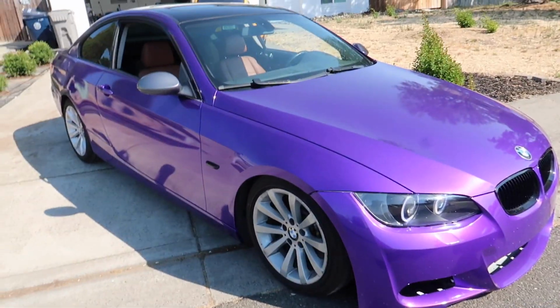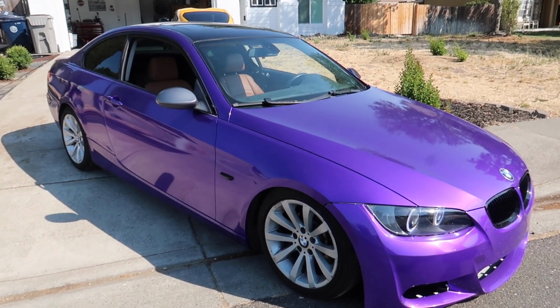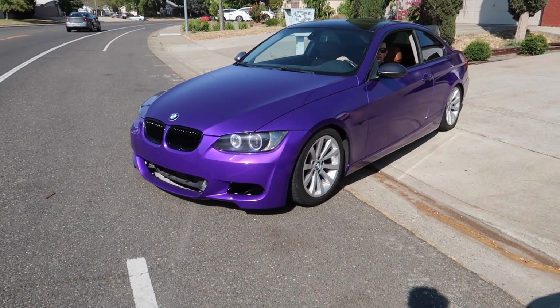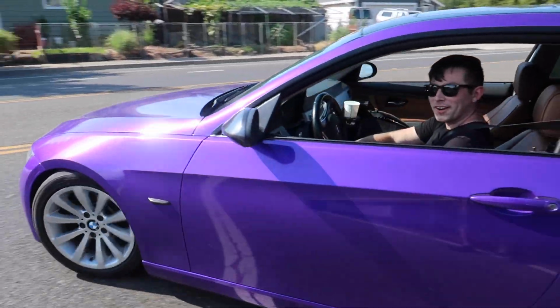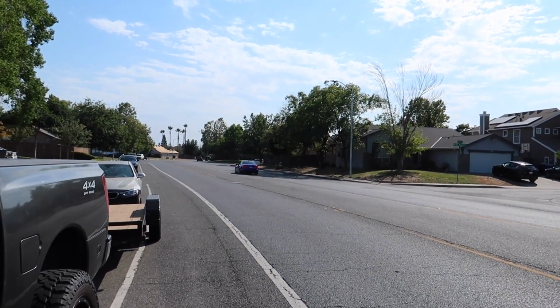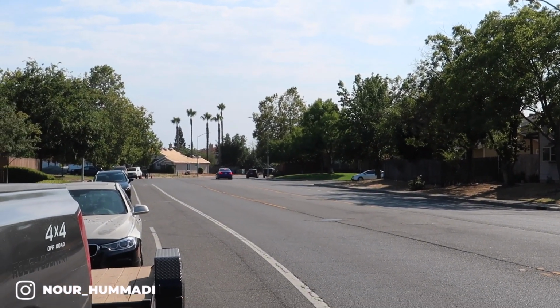Even with these wheels, guys, it doesn't look bad, but I am gonna be ordering wheels literally in a few days. Probably 30 minutes. That's crazy though. Wow. That does look a lot better. He needs some wheels.